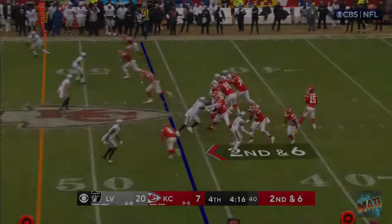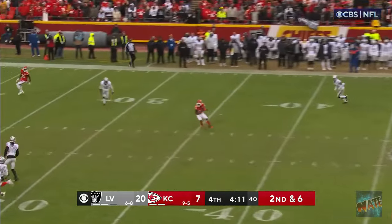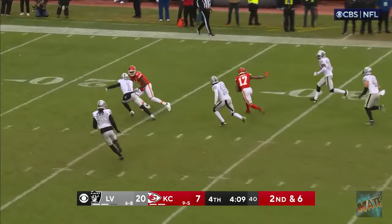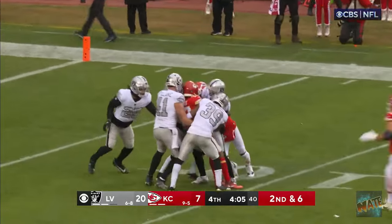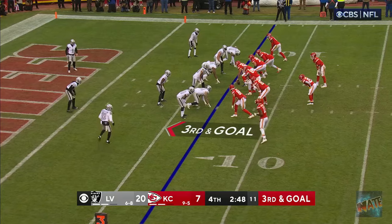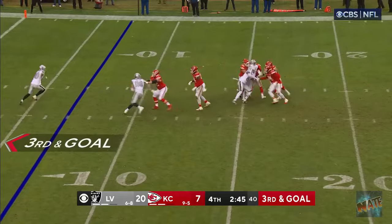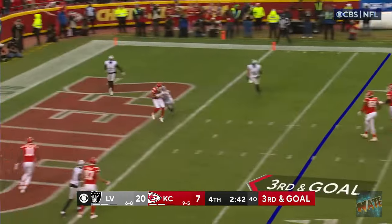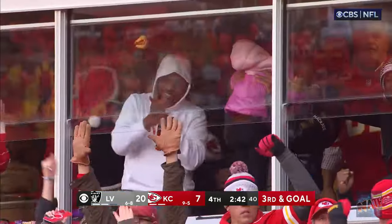Six. Underneath. Got time in the pocket for once. And he's got a man open at the 35. Richie James racing with it inside the 10. There's nothing there in the end zone. 3rd and goal. Pressure from behind, somehow got away to the end zone, and it's caught for the touchdown, Justin Watson.